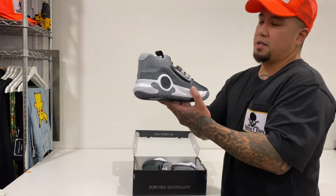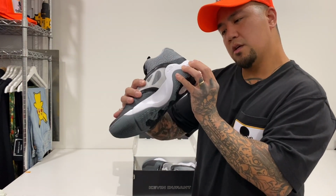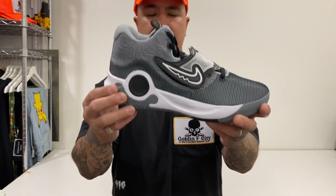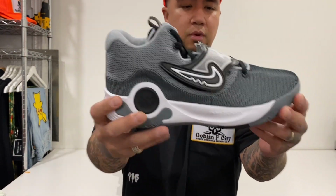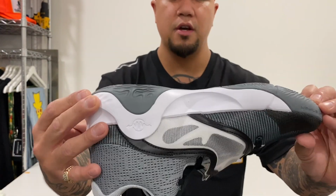I'm pretty sure this is made for outdoor basketball because this stuff is really tough. This part here is Nike Renew, and there's a Nike Zoom here. If I'm not mistaken, the Renew stuff is more squishy. It's supposed to be super comfortable. But this gray piece here, and the traction's nuts.